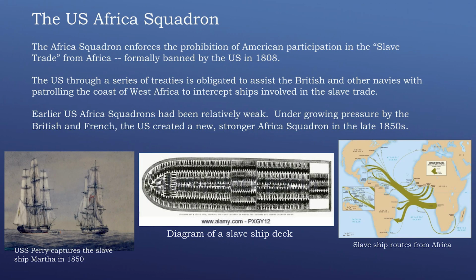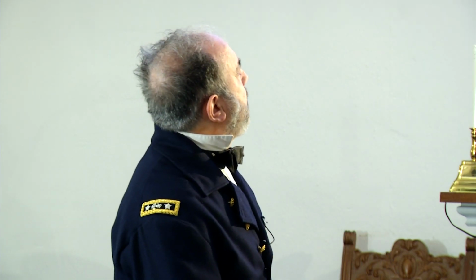So first, let's deal with the U.S. Africa Squadron. What is it? Well, it is a part of the United States Navy that is designed to sail along the coast of West Africa to intercept slave ships and to free the enslaved people aboard them. Now, how did that come into place? Well, in 1808, the United States enacts a law that forbids American ships from engaging in the international slave trade.